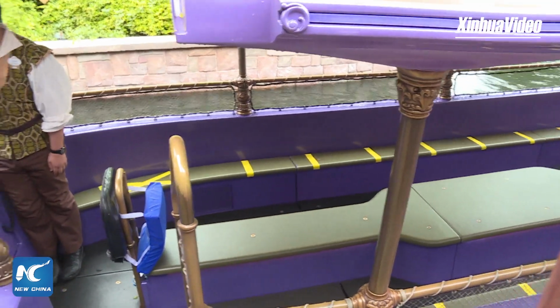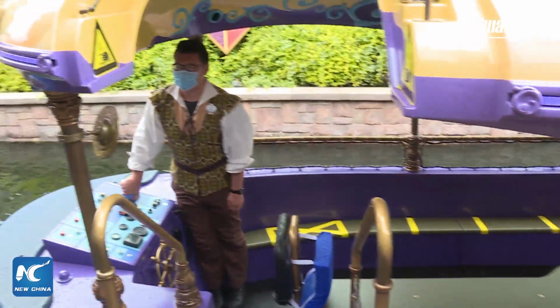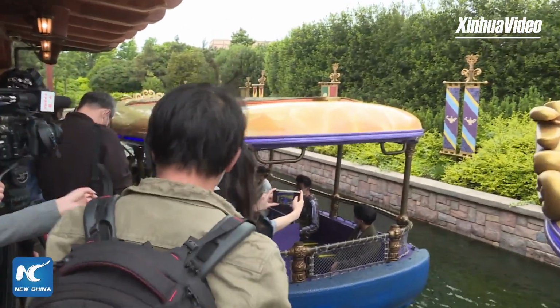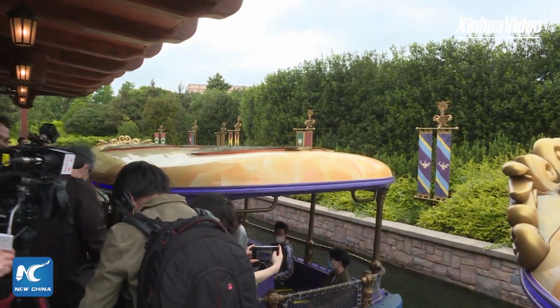So you can see in the first boat how a group loads. Everyone, just be careful on the edge of the dock here.